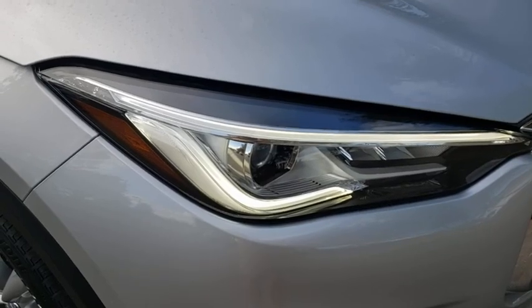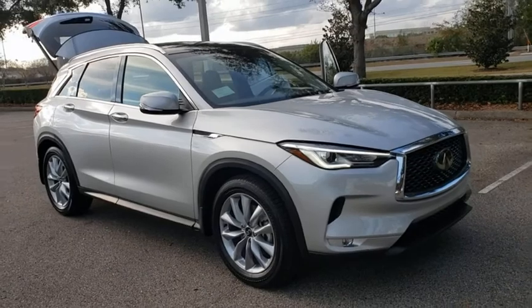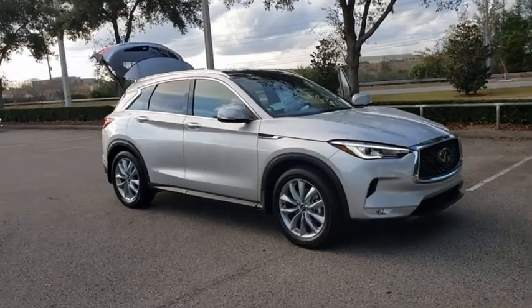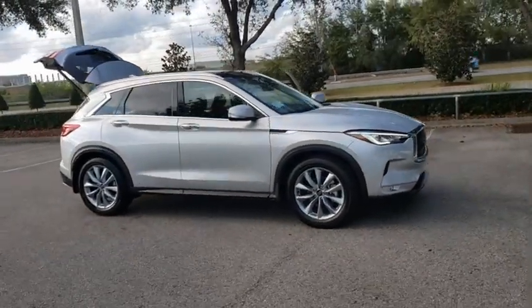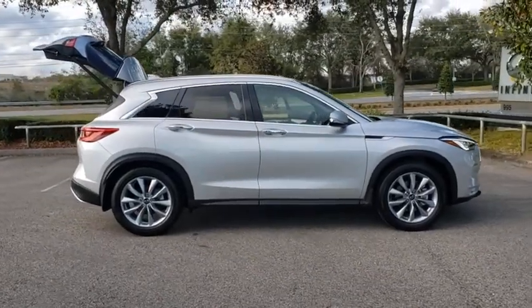Looking for the right vehicle? Check out the 2021 Infiniti QX50. The Infiniti QX50 is the perfect blend of luxury and power. You will be impressed with the QX50's agile, sports sedan-like handling.